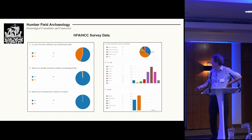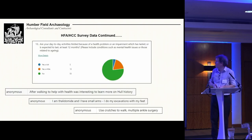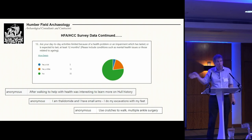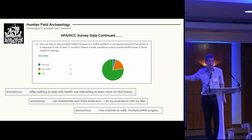That's lovely. That's brilliant. And we've got distance travel data. We've got age data. We've got gender data. And then we actually have, are your day-to-day activities limited because of health problems or impairment, which has lasted or is expected to last at least 12 months? Because we're part of Hull City Council, we have a data collection team that informs us of how we should be structuring our questionnaires. So we don't ask, are you disabled?